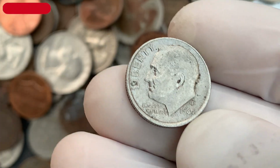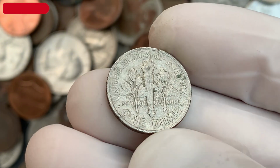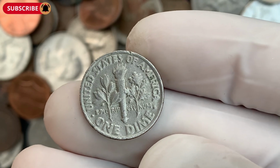Second step, inspect Roosevelt's face and the rim for cracks or extra metal. This is where die chips and die breaks often appear. Even a small raised bump can turn a 10-cent coin into a $50 collectible.